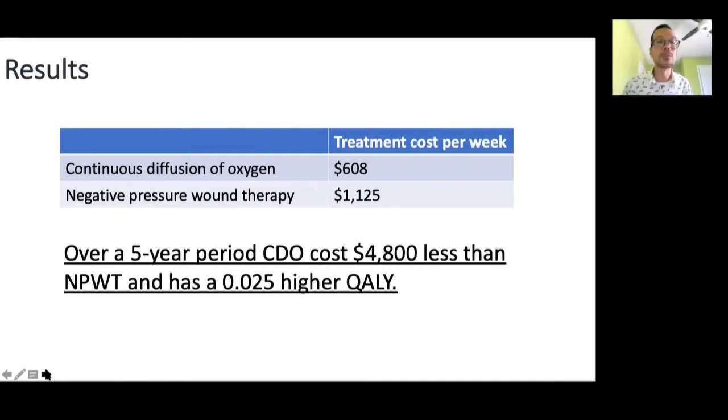So let's go now to the results. I want to start off by presenting to you what we saw in terms of the treatment costs. And in this case, this would be the treatment cost per week. And as you can see, when we costed out the CDO treatment compared to the negative pressure wound therapy, just the treatment cost itself was much higher for the negative pressure wound therapy. And there are two main reasons for that. First, the cost of the equipment itself, both the rental and the other costs associated with it, but also the staffing time required for dressing changes, that being higher for negative pressure wound therapy than CDO.